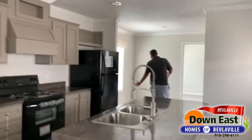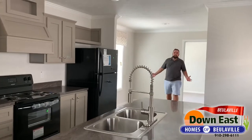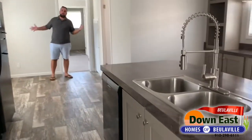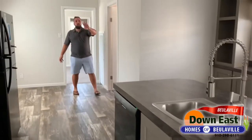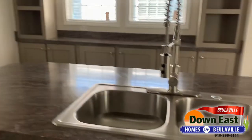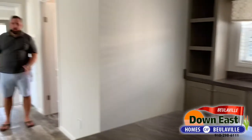We do have a separated space for a dining table, which is really, really nice. And we also have the fully sheetrock throughout. We have the beautiful chef's sink and chef's faucet. We do have double pane windows throughout this home as well.